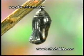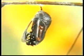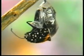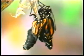Then they make an enclosed nest for themselves called a cocoon. The monarch's cocoon is connected to the branch of a tree with a thin but strong attachment. The caterpillar is transformed in the cocoon and slowly emerges a little while later. At first, its wings are deflated, but they fill out as blood is pumped into them. Now the monarch is ready to fly.